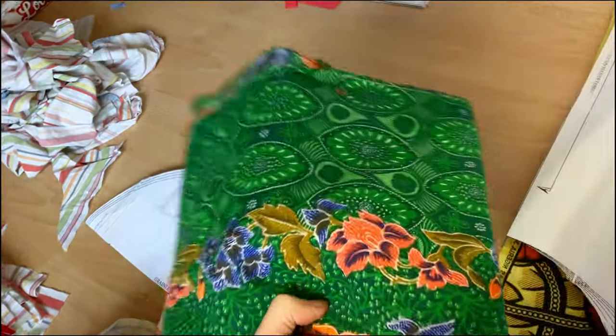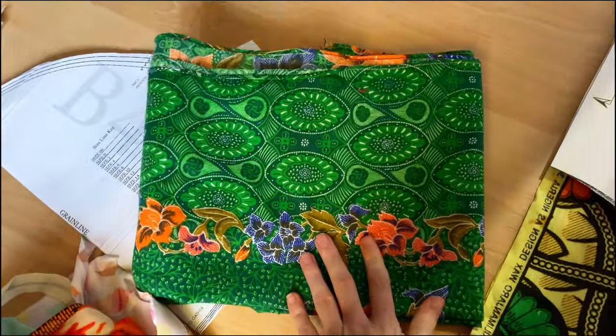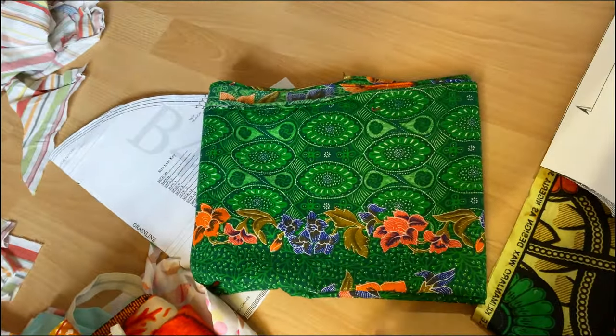I'm gonna go ahead and put all of these up on a poll on YouTube. And then from there, we're gonna wait about a week before checking back to see which of the fabrics got picked the most. And then from there, we'll finally start our project.